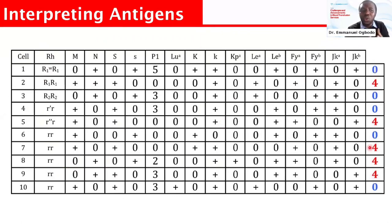So what you are trying to do here is to look at this reaction pattern of M, this is a reaction pattern of N, this is a reaction pattern of S. These are the different IgG antigens I was talking about, by the way. So these are their different reaction patterns. You are trying to find out which of these reaction patterns matches this patient's result. Any that matches is the antibody that the patient has got.